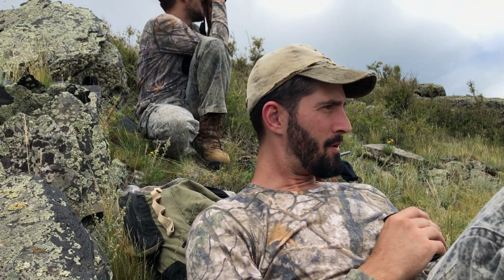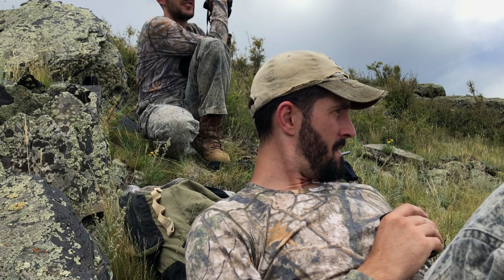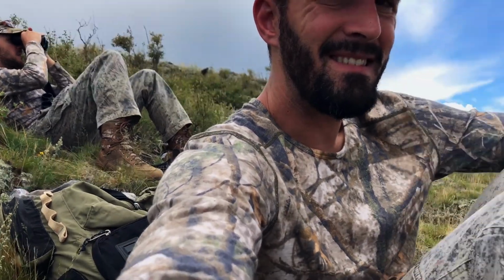The shade is very welcome, though. Yes, it is. So you just cut out the shade, it feels like it's 20 degrees cooler. Yeah. Beautiful. Check this out. It's awesome.